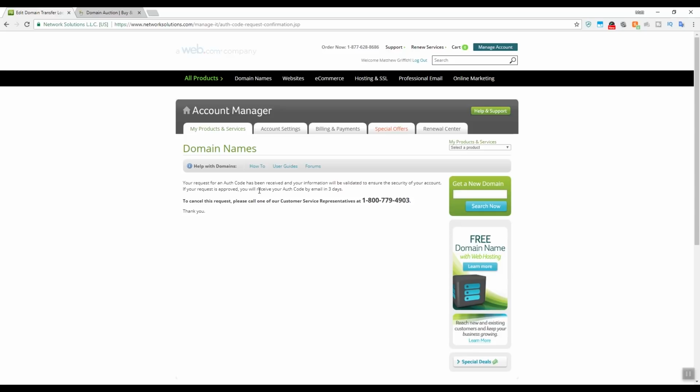Your request for an auth code has been received and information will be validated to ensure the security of your account. If your request is approved, you will receive your auth code by email in 3 days. I have actually had to call them before because in 3 days I haven't gotten that authorization code, nor have I gotten anything that says it was declined. Now I can call and get them to release it, and they will, but it's an aggravation.